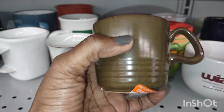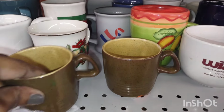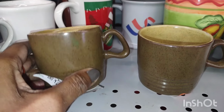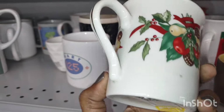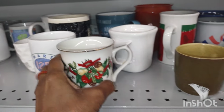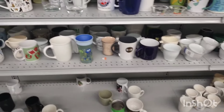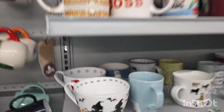But then I found these gorgeous looking mid-century mugs. They were to die for. Beautiful. Oh my gosh, see that color? Oh Jesus, that's gorgeous. That mid-century, like, chocolate with olive in it or something. I'm not even sure, but it's beautiful.